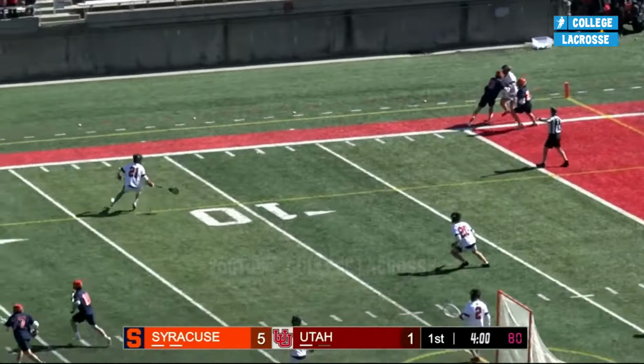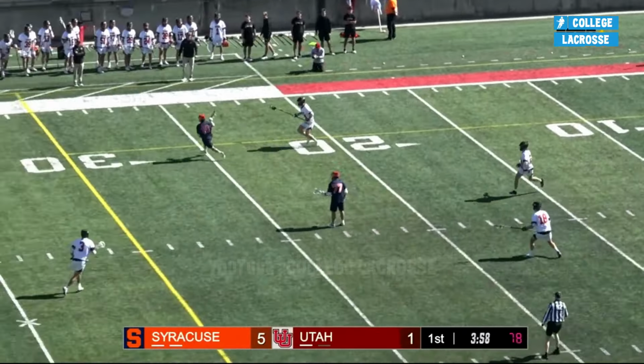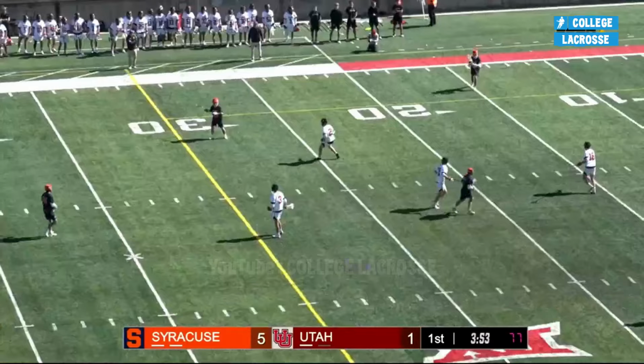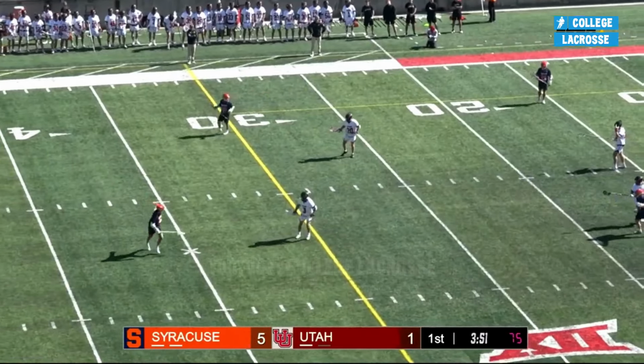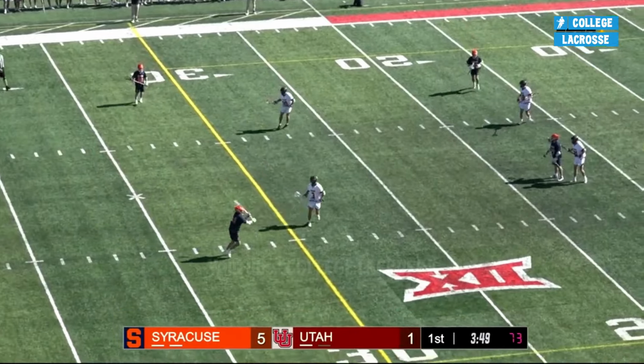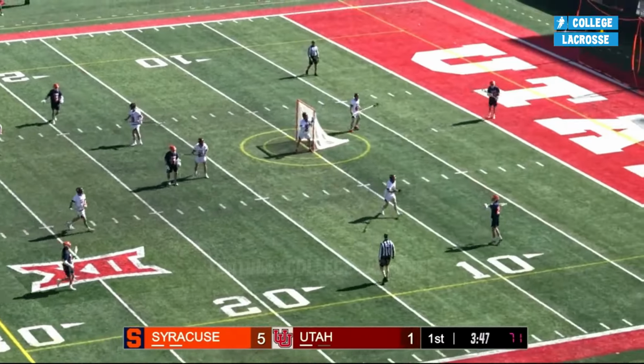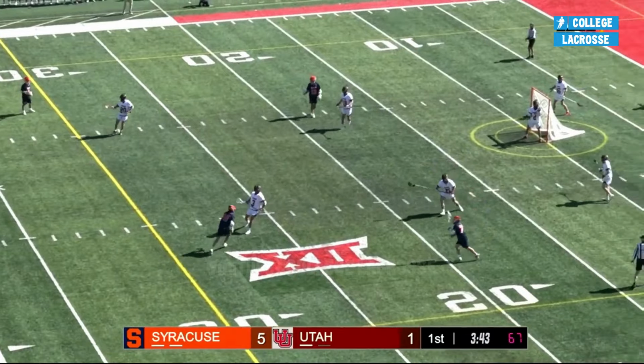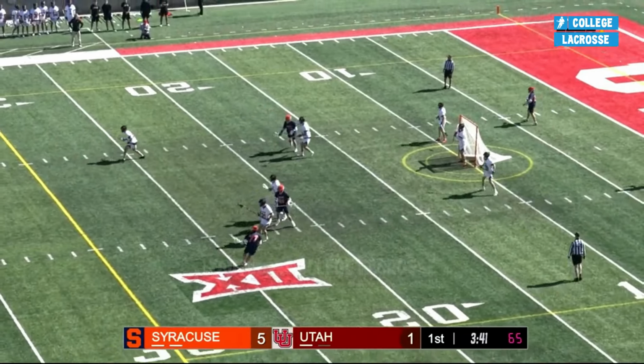Oh, and how about that track? But Utah can't get the clear. Again, Syracuse just so aggressive on those clears, not making anything easy for Utah. Gaining another possession, it's been effective so far, and I expect to see Syracuse continue to be aggressive on those clears.